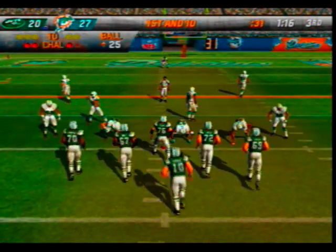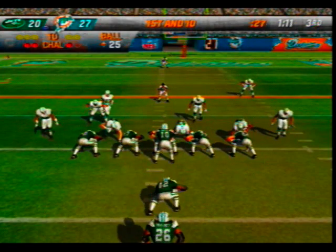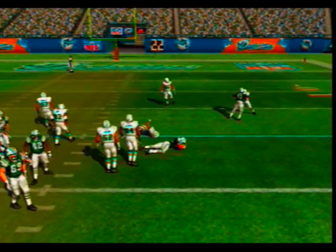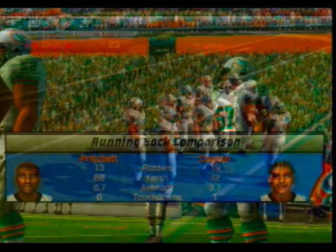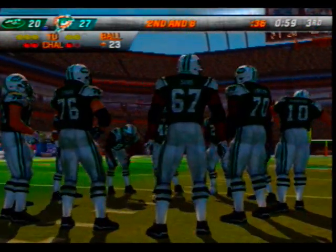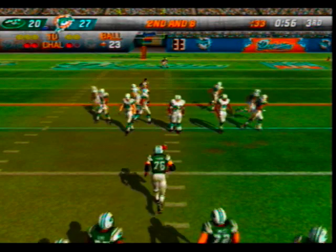First and 10. 25-yard line. The backs are lined up in an eye. Haynes comes up to make the play at the 23-yard line. Pritchett battles his way forward for what appears to be a 2-yard pickup. It's second down and 8 to go.